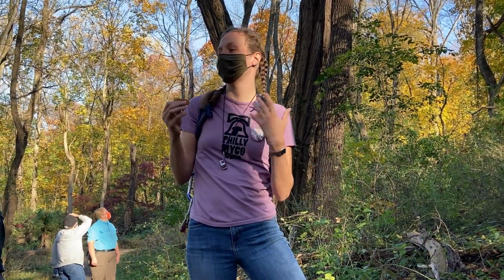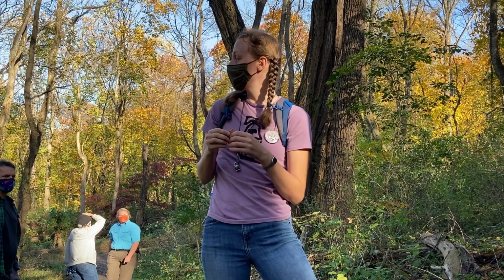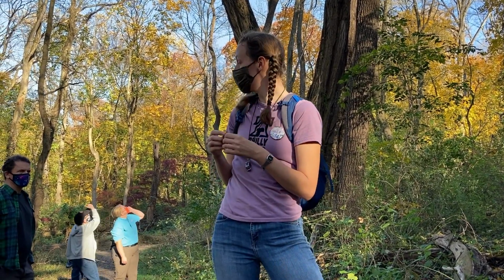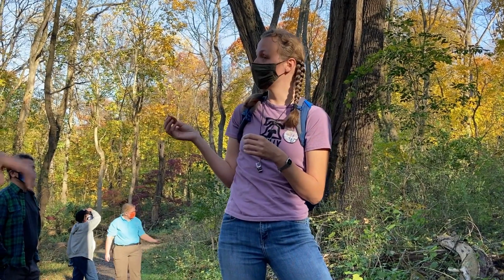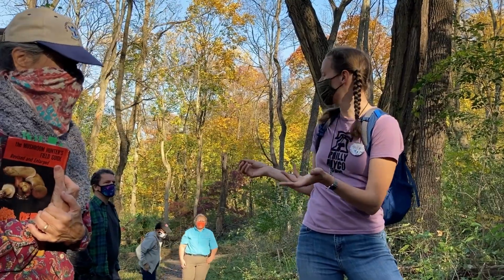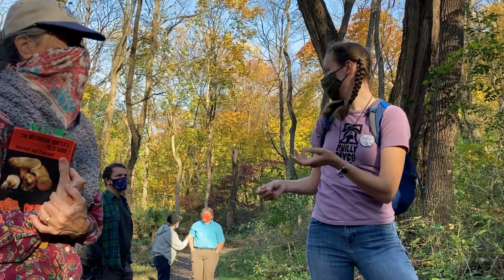So a lot of people prefer common names, but the thing about mushrooms is that most mushrooms don't have common names because people don't care about them unless they're edible or anything like that. So all the edible ones have common names, and you can use the common names because they're often fine.